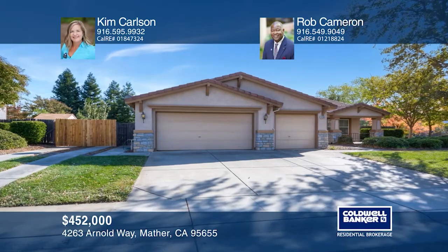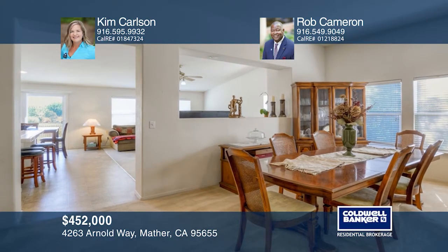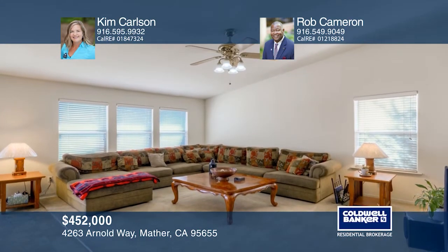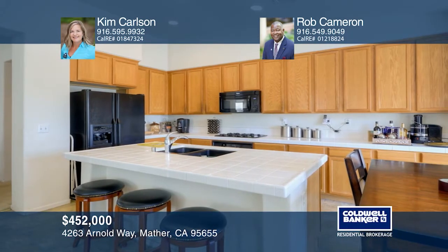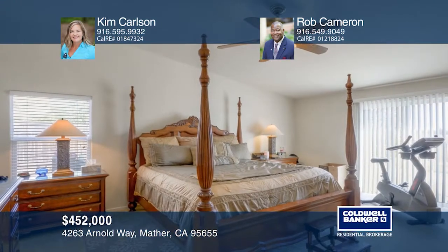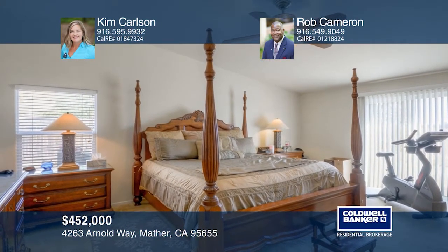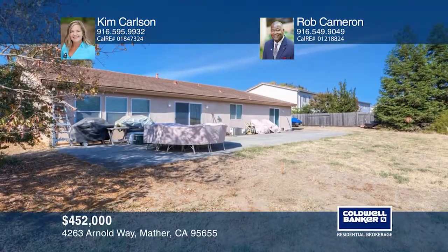This home features three bedrooms with a den and two bathrooms on a huge lot. It features a separate dining room and living room with a ton of natural light. Enjoy cooking in your kitchen with an abundance of countertop and cabinet space, as well as an oversized family room with a fireplace. Enjoy your large master suite with access to your private backyard. Take the first step to buying your new home by calling Kim Carlson and Rob Cameron.